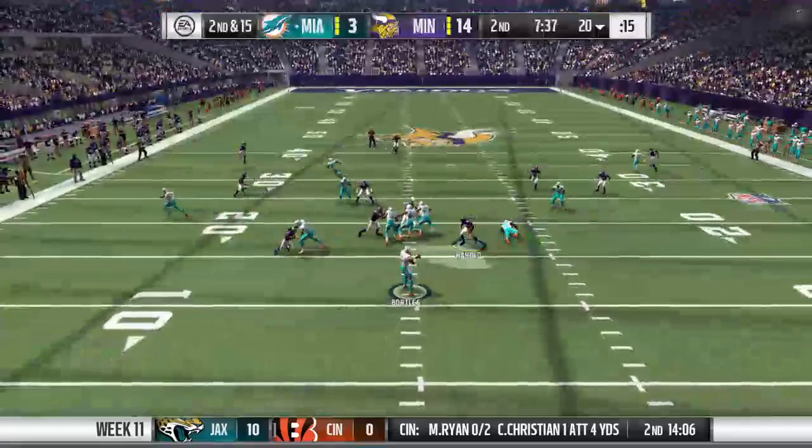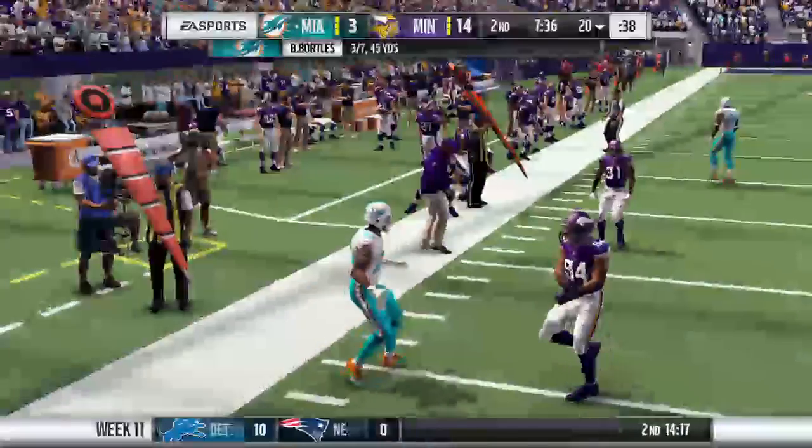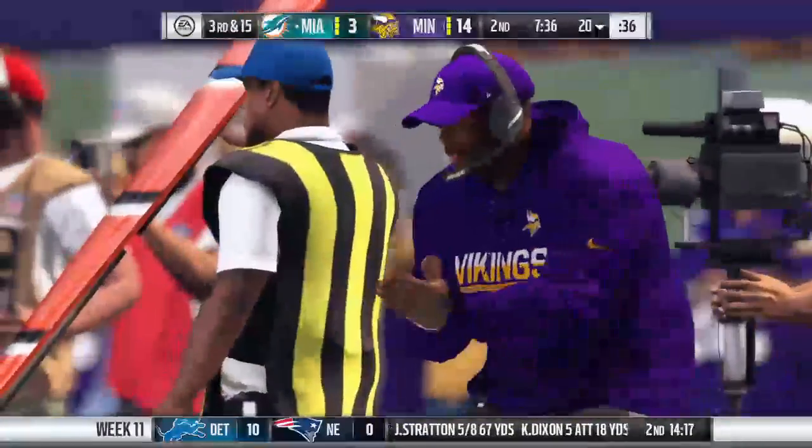On second down, here's Bortles. And that is incomplete here. He was trying to get it to Jay Ajayi there out of the backfield. And that takes us from second to third down.